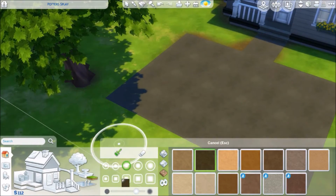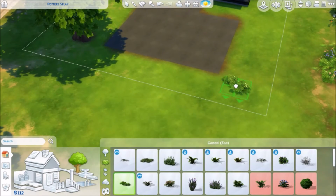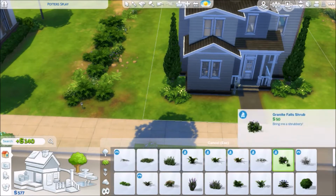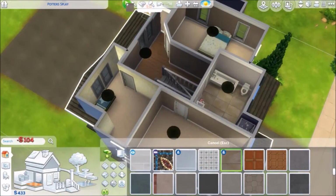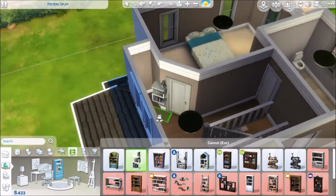I think the landscaping actually turned out really cute in this build. I like the flowers that I was able to use, and we actually have some pretty cheap ones, like that purple bush right there, is pretty cheap. And by the way, the concrete that I use for the walkway in the back and in the front is free. We had some update at some point, and I don't know which one it was from.